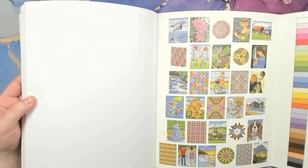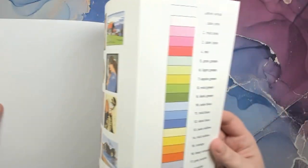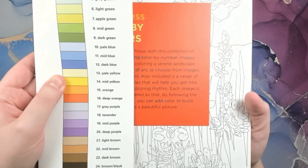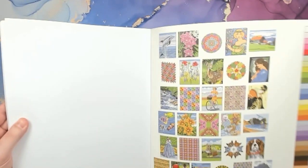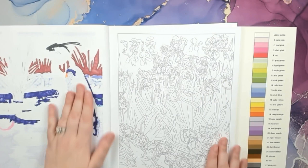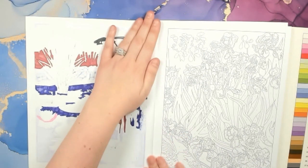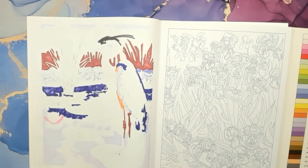And then the back of this book, it also has the color chart. So, hold that up a little bit for you. So, those are all the colors. And they stay the same throughout the whole book. So, what I'm going to do, you guys won't really see it, but I'm going to fold the page over so I can see the colors. So, there's 28 colors total. I picked out 14. I want to try to do 14.